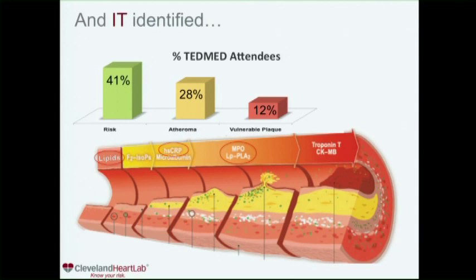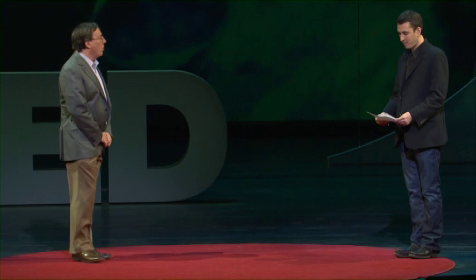I want to thank TEDMED and thank you all for participating with us to bring you IT, inflammation testing by Cleveland Heart Lab. What Jake Orville and I tried to do when we started Cleveland Heart Lab is really bring to the physician and to the patients an ability to not only define whether you have risk for cardiovascular disease, but where you really are on a risk spectrum. So we're looking at classic risk factors like lipids. We're also looking at inflammatory markers that not only define whether you have hardening of the artery, but also whether your artery is active and at risk for a cardiovascular event, stroke, or a heart attack.